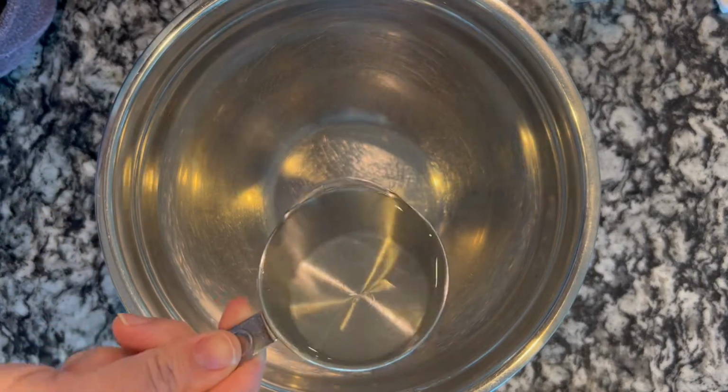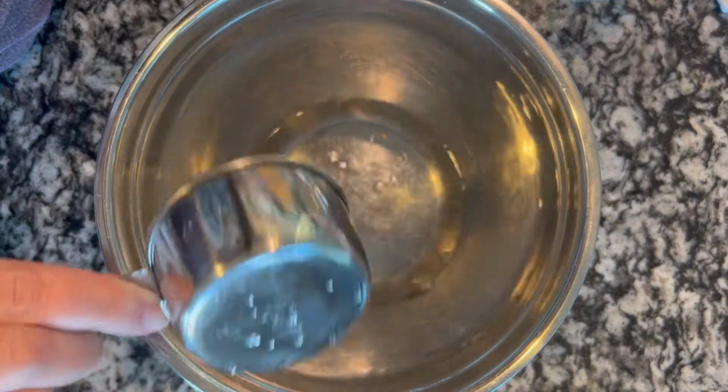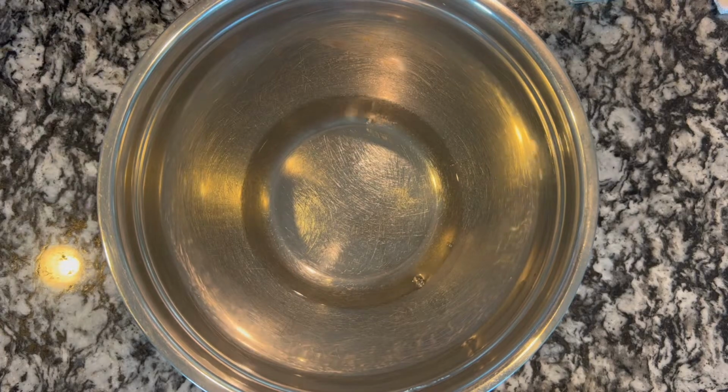Okay, tonight's supper is going to be beans and rice. And we're going to make some bread to go along with it. So I'm going to show you how I make my bread out of what we bought. All right, to my bowl, I'm going to add 1.5 cups of warm water.